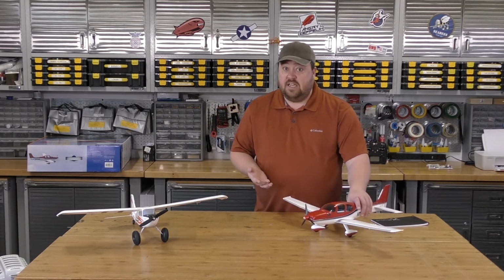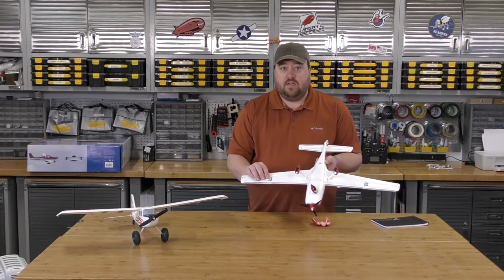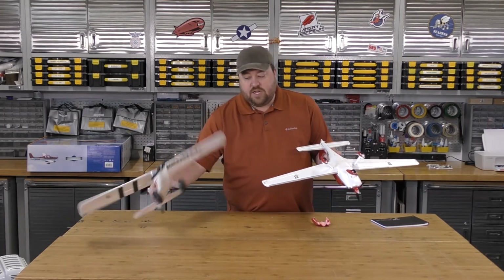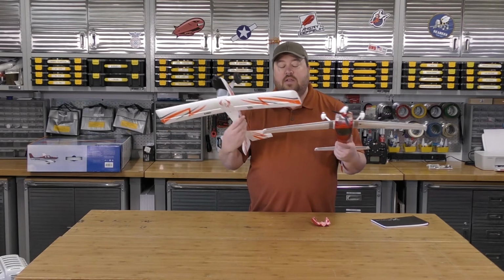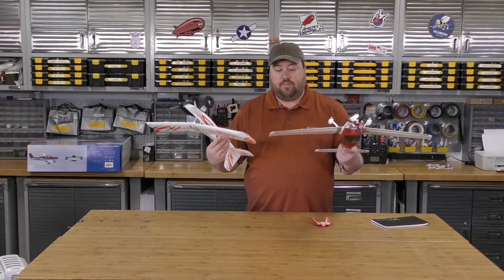Other things I would like to see in a version 2, let's get those servo covers on. You know, that seems like a no-brainer. Again, the Timber has them. They've already got the part. It's the same exact linear servo. They've already got the component parts. Just glue the part on the plane, please.